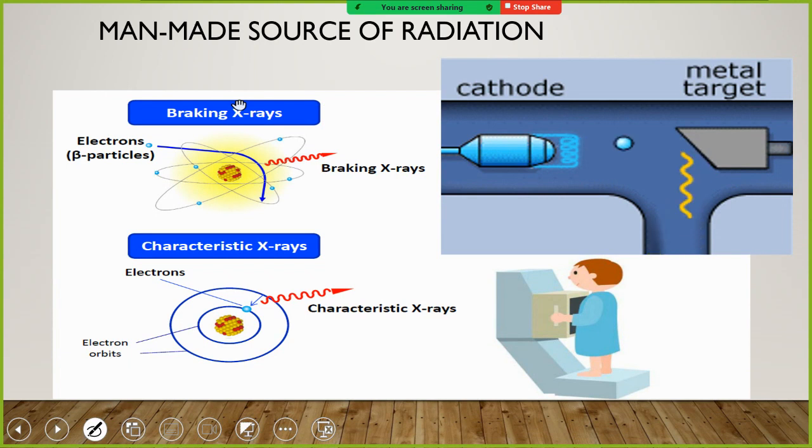Actually, in the man-made source of radiation, we have the X-ray tube. This X-ray tube is the sensitive and most important part in our machines. The X-ray tube contains the cathode and anode. As a radiographer, you are adjusting the X-ray parameters, kV and mAs. When you increase the kV, you are increasing the kinetic energy of electrons moving from the cathode to the anode, and you are increasing the intensity of X-ray, so the patient dose will increase. So be careful about that.